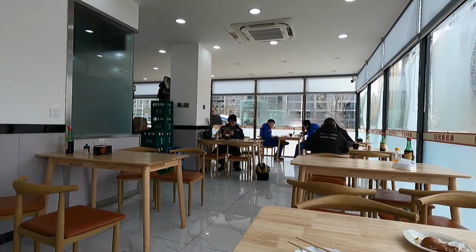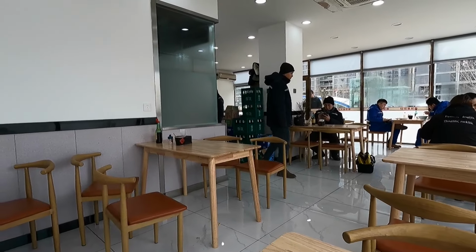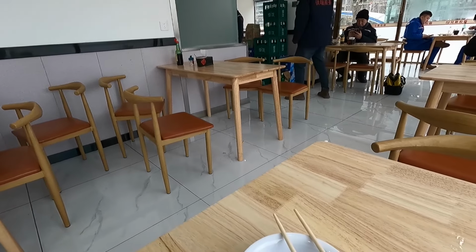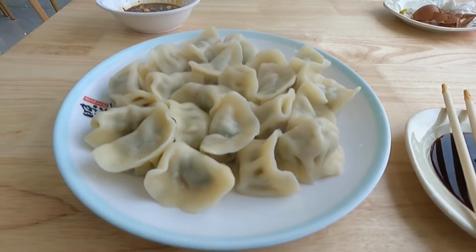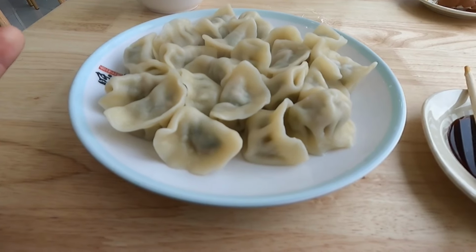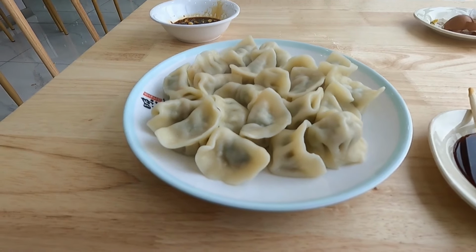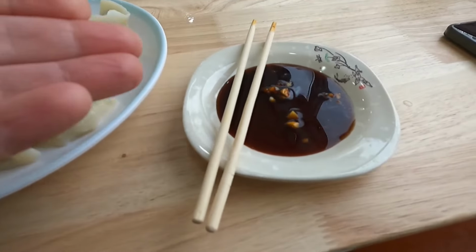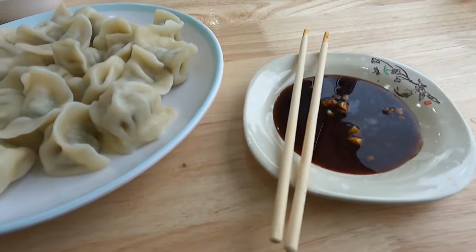They're probably not paying too high of an electric bill because it's frigid in here. They don't like to turn on the heat, and this particular building does not have central heating, so it is chilly in here. Well, there you have it. More dumplings. I had dumplings last night, but those are fish stuffed dumplings. These are pork and celery, which is one of my favorite types of dumplings. And then I've got my vinegar, soy sauce, and garlic, light on the garlic, dipping sauce.